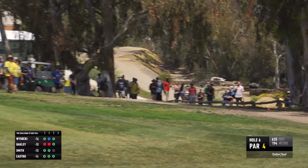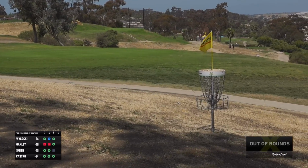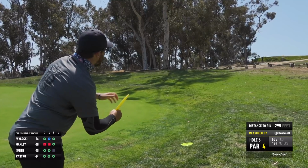Brody Smith attacking the green on 6. This is a tough get. And does he get back? I believe that's out of bounds. Oh, that's right. Isn't that brutal? That's right. It's on that side of that cart path. Yep.